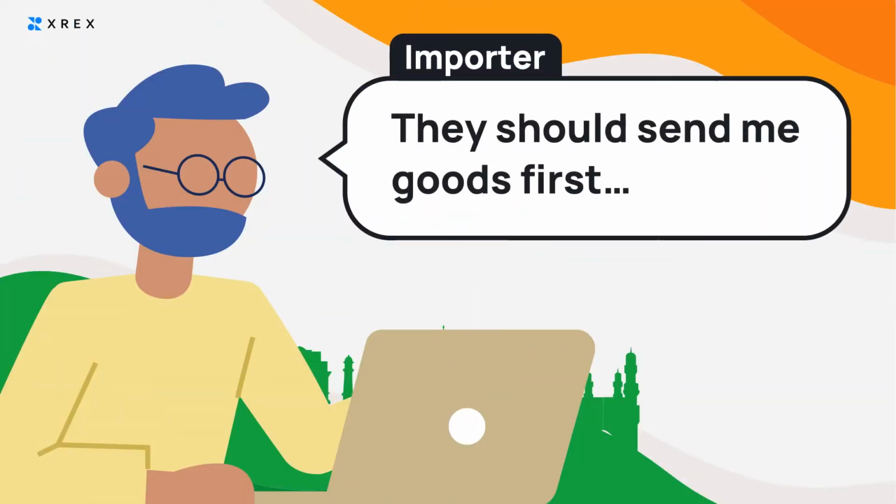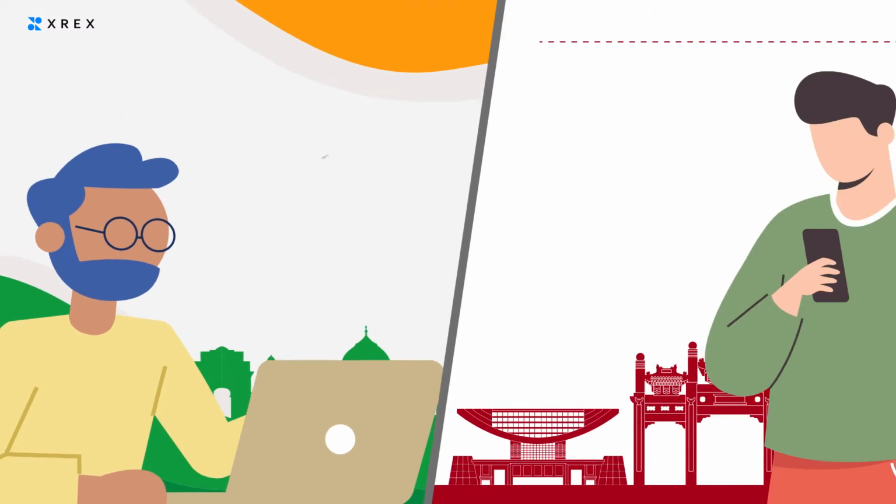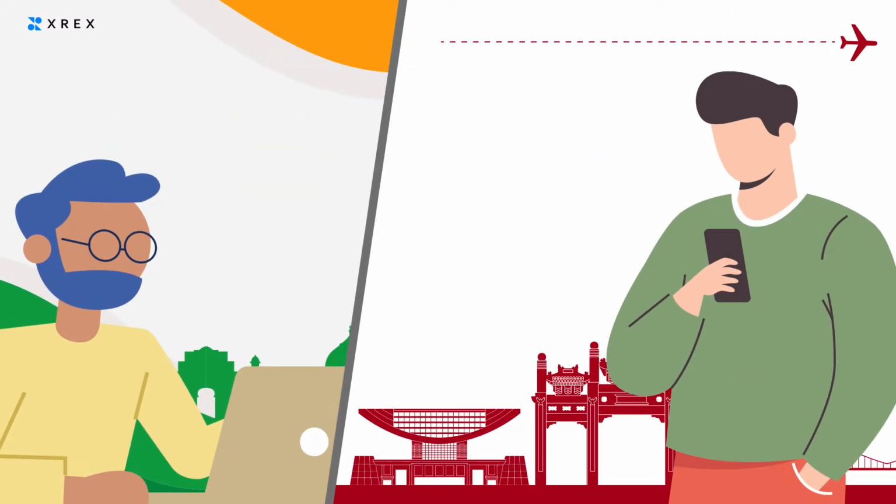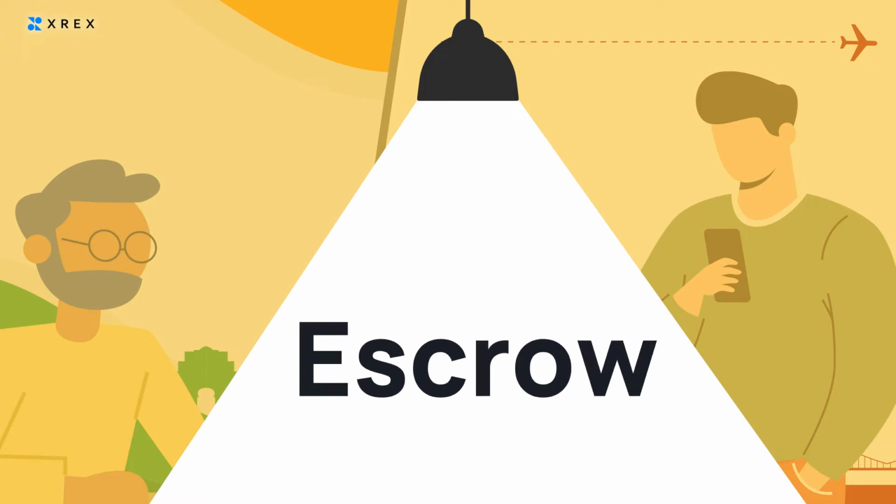For example, an Indian importer buys products from Hong Kong. Should the importer pay first? Or the supplier send goods first? To protect both sides, escrow is the best solution.